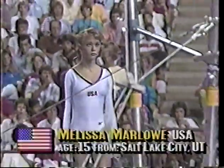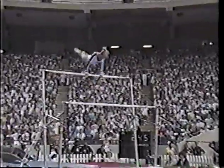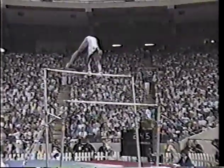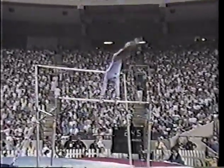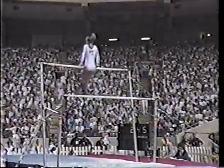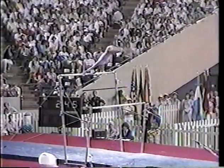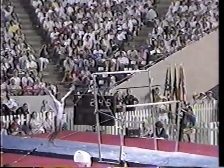9.950. Now, Missy Marlowe approached her favorite apparatus, the uneven bars, aggressively and maintained the U.S. momentum. Missy did a beautiful routine here. Look at the line on every handstand. Excellent stalder work there. She is so elegant on this event, which is so difficult for a gymnast to show on an event like the uneven bars. Nice giant swing and a comb in each dismount in a tucked position.